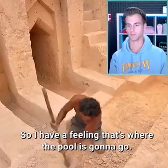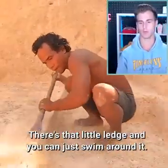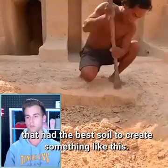So I have a feeling that's where the pool is going to go. That's where the water is actually going. Is that little ledge, and you can just swim around it. They probably went to an environment that had the best soil to create something like this.